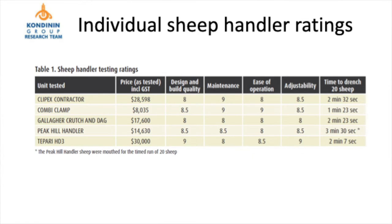Given this is from a couple of years ago, I reckon those prices have probably increased pretty dramatically. We'll talk about buying steel in a minute. And of course, that's all getting passed on, which is great.